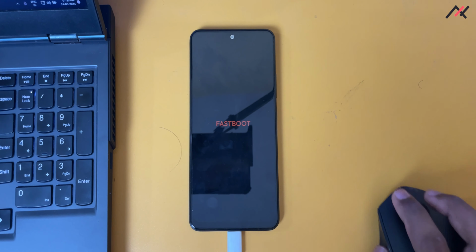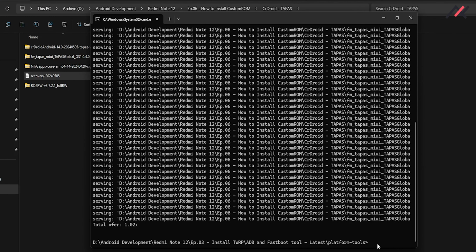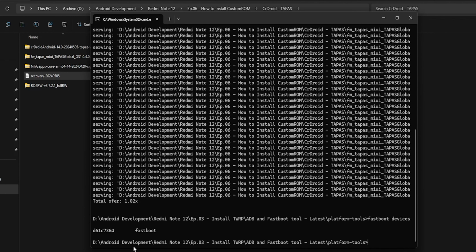So now I am in the bootloader. If I type here fastboot devices, my bootloader will show here. So what I have to do, fastboot flash. Okay, fastboot flash.